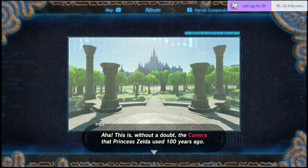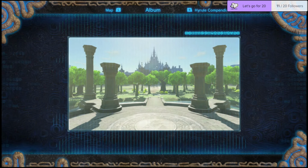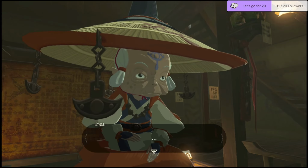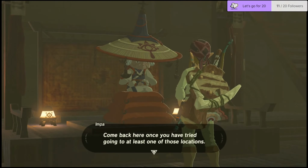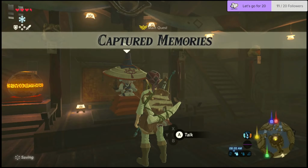Ooh. The camera that Princess Zelda used 100 years ago. So that means she used the Sheikah Slate. Could be that if you visit the locations within those pictures, you will be able to restore some of your lost memories. Come back here once you have tried going to at least one of those locations. There is something I wish to give to you.